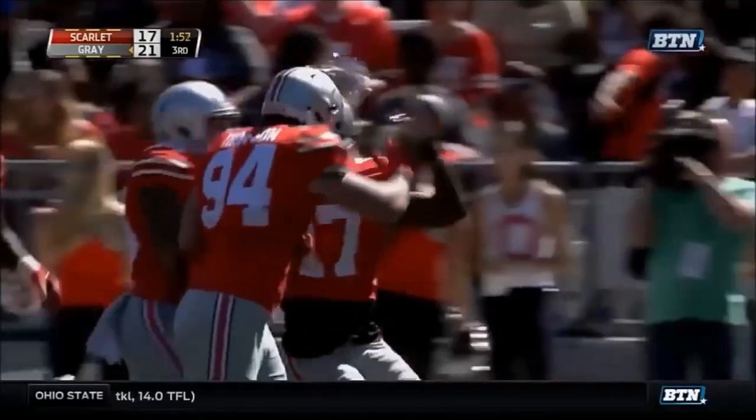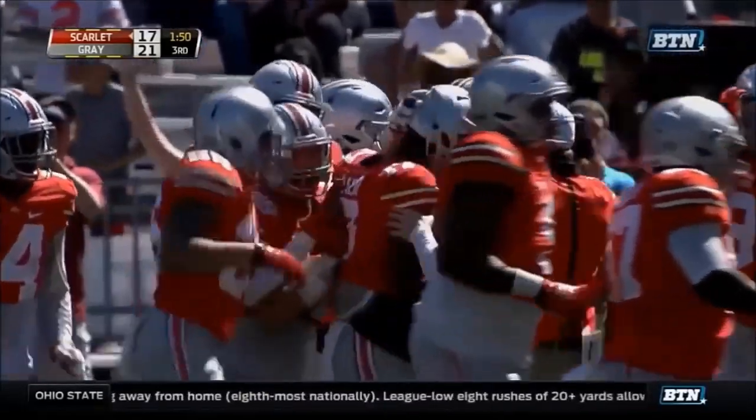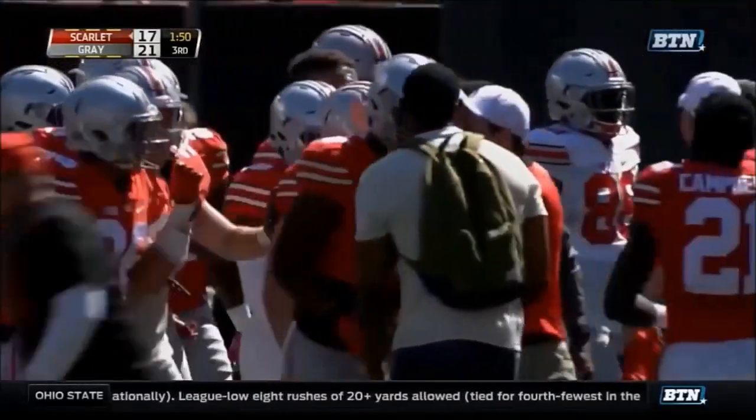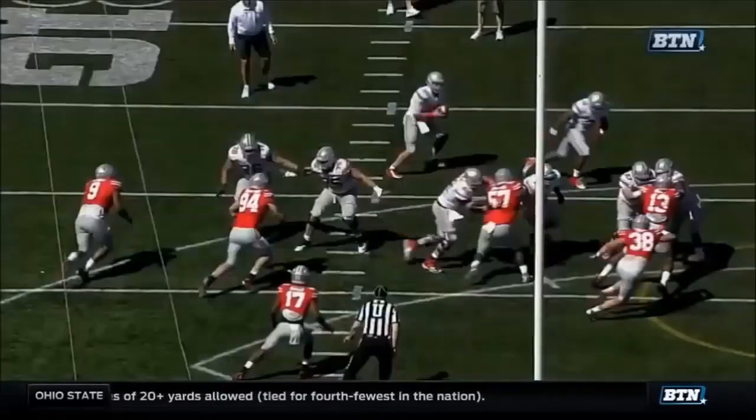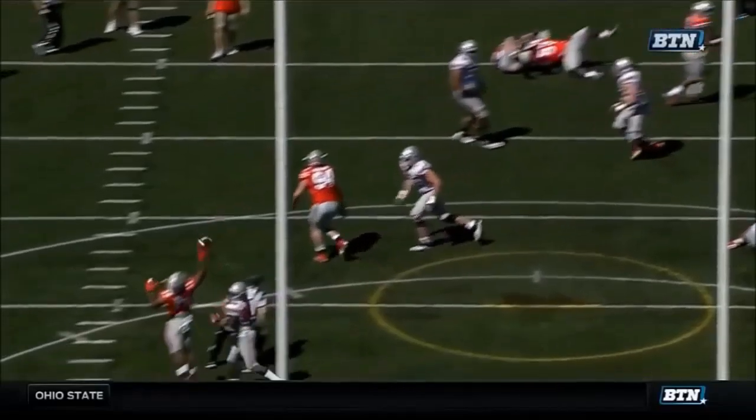Interception by Jerome Baker. That's the highlight of the spring game, maybe of all spring games. What a pick by Baker. Now you know why he played as a true freshman last year on that really good ball club. My goodness.